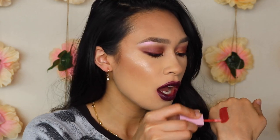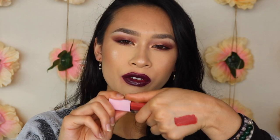And that one is going to be this red shade here called Lana. And it's definitely that like, I don't know how to describe it. It's like a warm red, but it's definitely wearable. Not too intense, but it's just like that perfect summery orangey red.